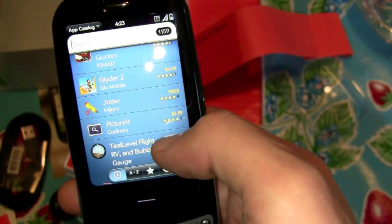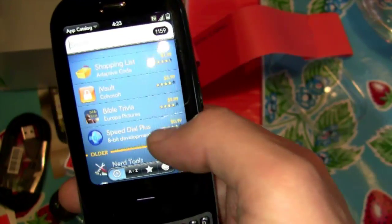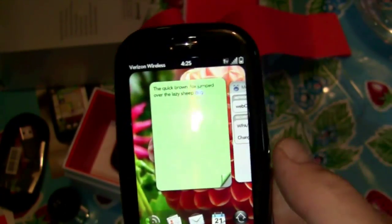Asian Hotties. What's up with all these? Oh, never mind. I can get into that. Glider 2 from Glu Mobile. Nerd Tool. I don't know what Nerd Tool is. Palm's going to be at the Game Developers Conference out here in San Francisco soon, so they're serious about gaming this year. Anyway, it's a first look.